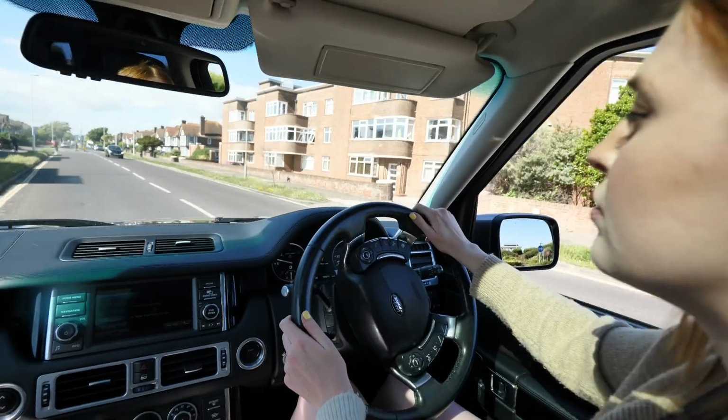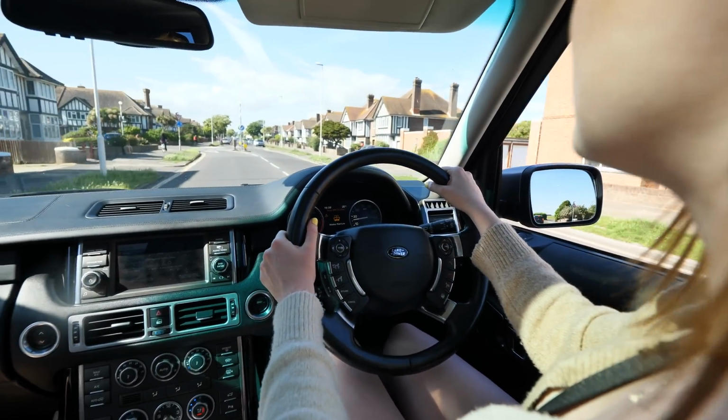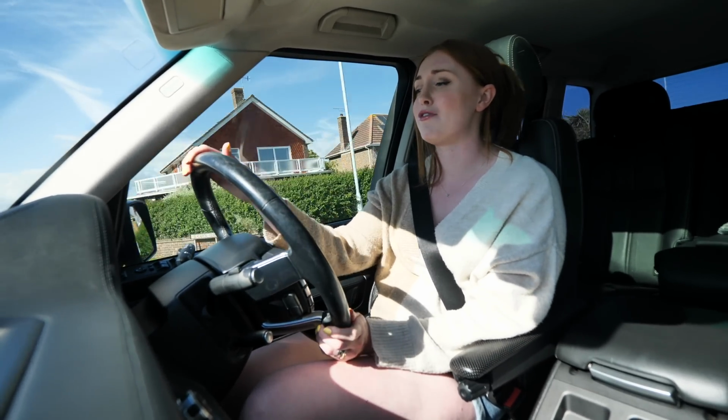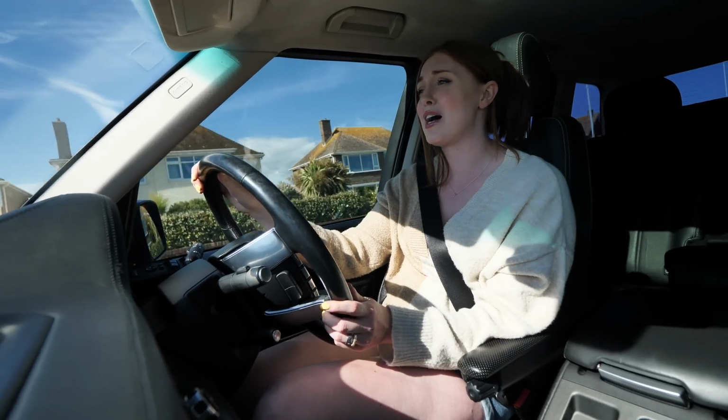So we've got it booked in for an aircon regas, which hopefully will fix the problem. Hopefully it's nothing further than that, and it just hasn't been done in a while, I assume. So the aircon is definitely something we need to get fixed. It's saying it's 20 degrees today, and it's definitely too hot not to have aircon working.